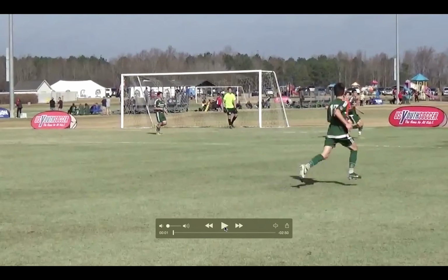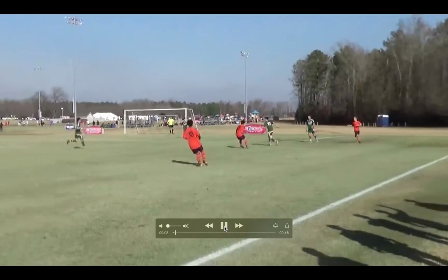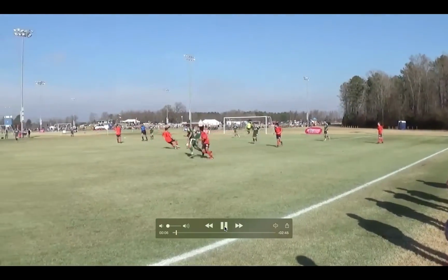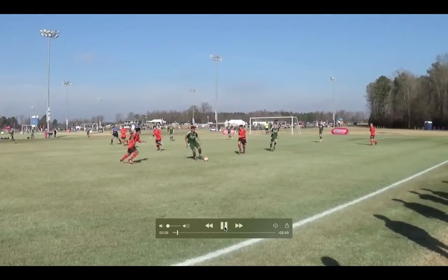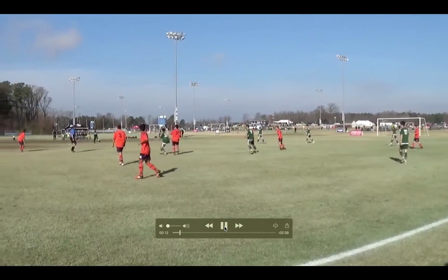All right, here in this clip, you'll just see some sloppy possession in terms of our technical ability, in terms of receiving the ball and decision making. Decent ideas. Again, it's just execution is poor, right? Players taking extra touches, players not playing the way they're facing, turning into pressure, as you can see here. Right, losing the ball in a bad spot.